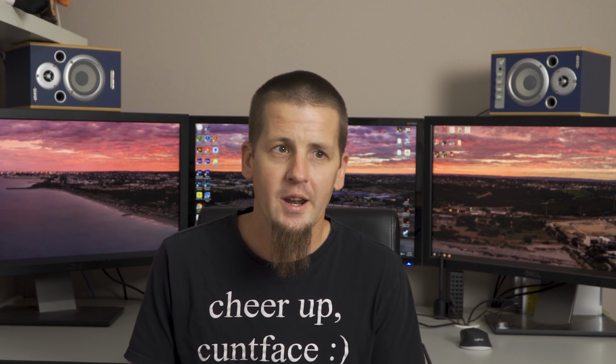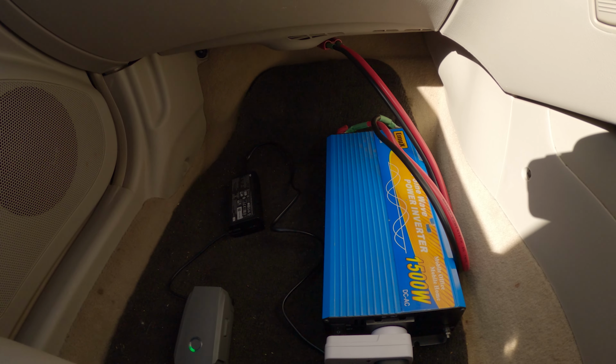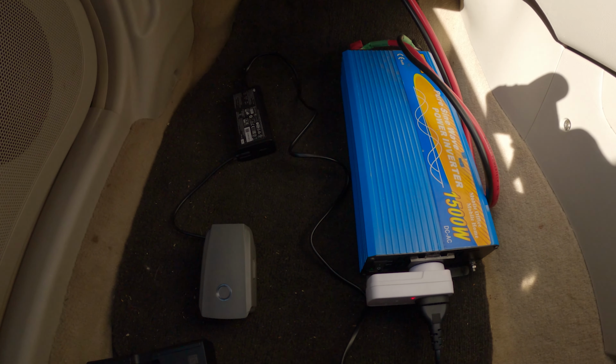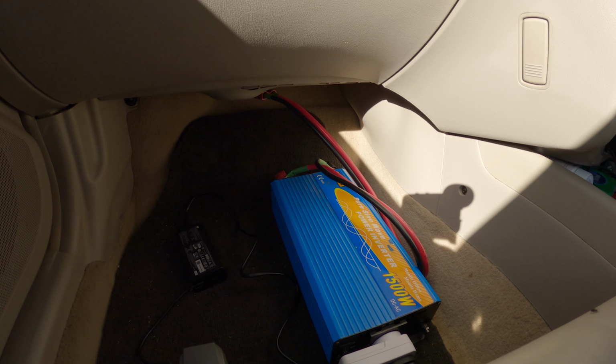Batteries, the more the better, and also a way to be able to charge them out in the field is a good idea. How I go about this is I have a 1500 watt inverter for the car, which is powered via a direct power feed from the battery, which goes to an Anderson plug under my dash. Then the inverter can just sit on the passenger side floor and I can use my regular 240 volt chargers from home. If you are going to use an inverter for this kind of thing, just make sure that you've got a way to monitor your car battery voltage so that you don't end up with a flat battery at the end of the day.